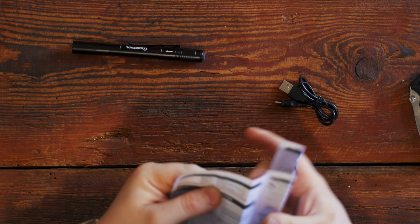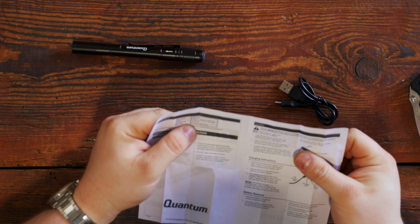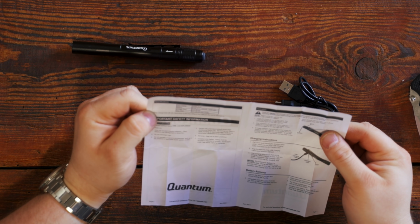Very cool. What are the run times? I didn't cut straight through them. 5 hours and 30 minutes. So I'm guessing 5 hours, 30 minutes on the low mode. 130-foot throw on the high mode, or how long it'll last on high. It says runtime 5:30 on low. It doesn't say anything about how long it lasts on high.